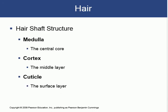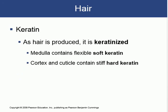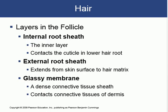So in the structure of the hair, you have the medulla, the cortex, and the cuticle. There are some details, but this is the most important thing: innermost medulla, followed by cortex, followed by cuticle. 1, 2, 3. There are other layers, but this is the most important. Now, the hair is full of keratin, so it is keratinized. Soft inside and hard outside. These are the different layers.